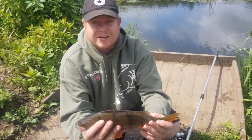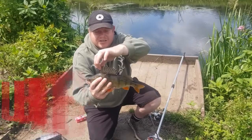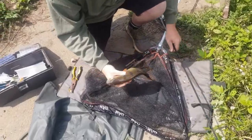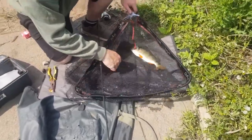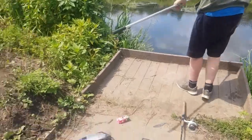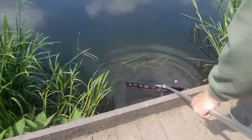What a fish. What a fish, guys. What a fish, eh? Look at him. He is a beast. So I've done my PB pike, my PB perch, all in about a week. Obviously he's been out of the water for a couple of minutes, so I'm going to put him in the margin just to make sure that he recovers.